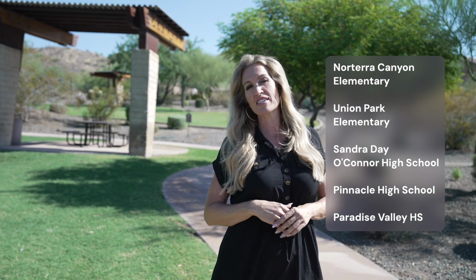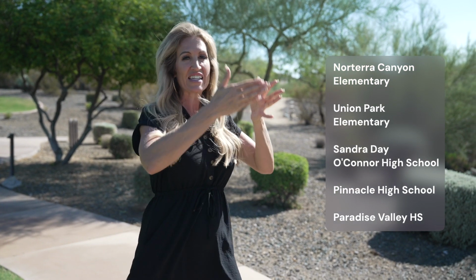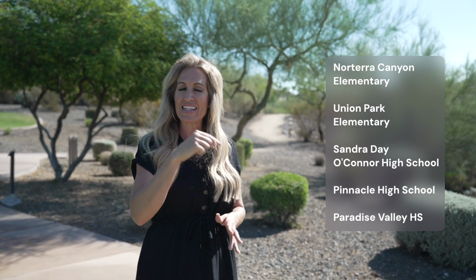So there is also the Union Park Elementary School that is nearby. I believe you can still do open enrollment there, but some of these schools get very busy and you have to be put on a wait list for the schools. So then you would be funneled to the school that is in your community. So then the option for open enrollment, you would be secondary to those that reside in the neighborhood.